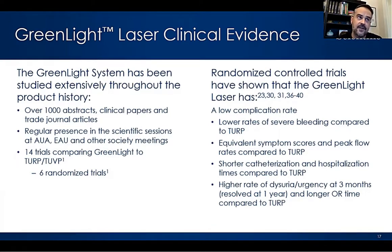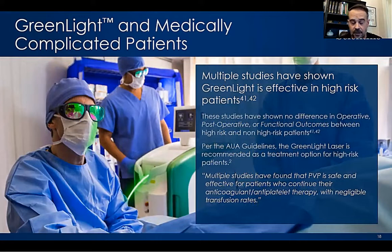Now, it does have, in some patients, a higher rate of dysuria and urgency. I have found that. I think some of that can be mitigated with two things. I think one, patient expectation education. Two, some medications like Urabel, Prosed, any of those kind of analgesics for the prostate or for the urinary tract.